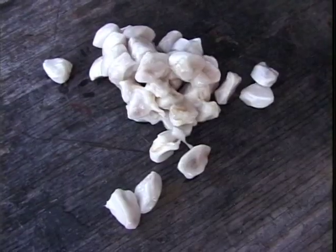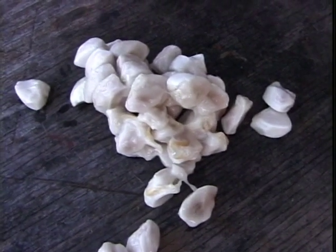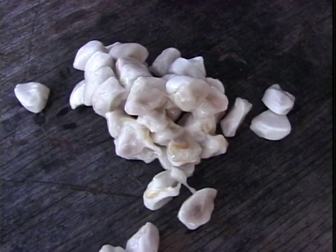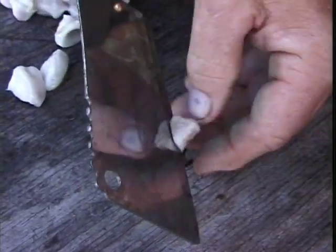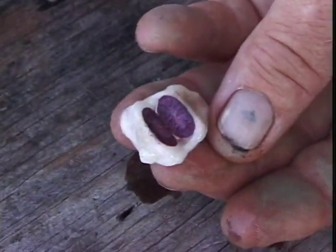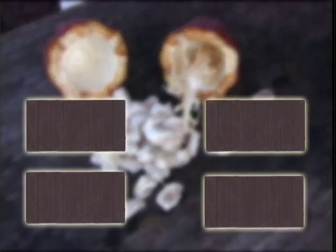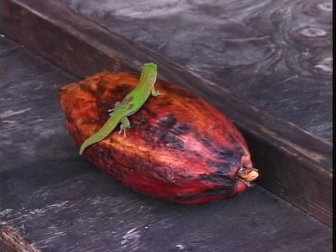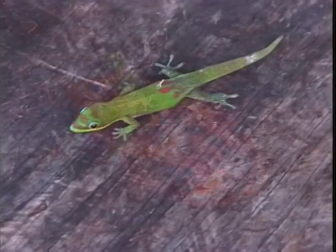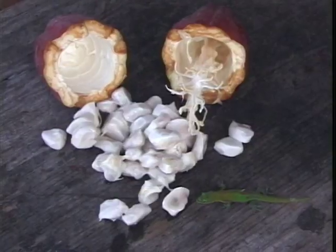There are usually 20 to 40 seeds inside each fruit. The seeds look white because they are covered with the flesh from the fruit, but when a cacao bean is cut open, you can see it is a purple color. One cacao pod grows enough beans to make around 7 candy bars. During the harvest, the cacao beans don't smell like chocolate. They do have a sweet taste though, so animals, like geckos, like to hang around during the cacao harvest.